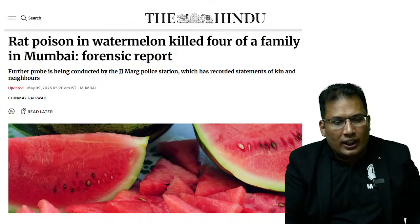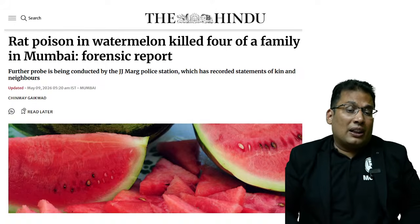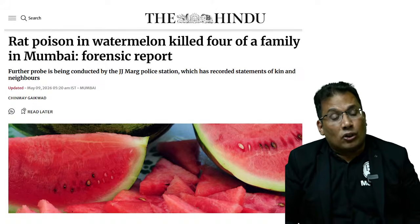Okay. So look at this. This is the newspaper headline from The Hindu. Rat poison in watermelon killed 4 of a family in Mumbai. Forensic report.